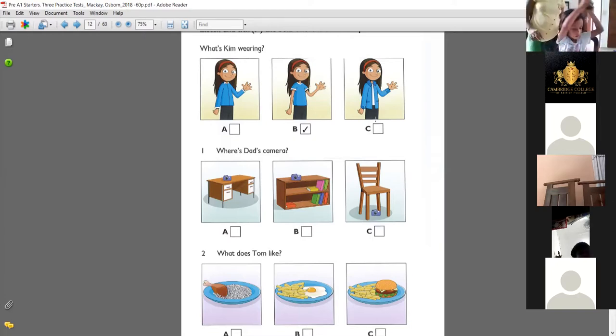Okay, you can use it. All of you, if you have them, you can use them at the moment.